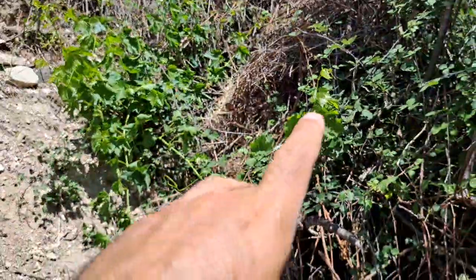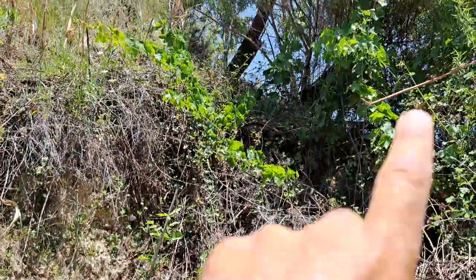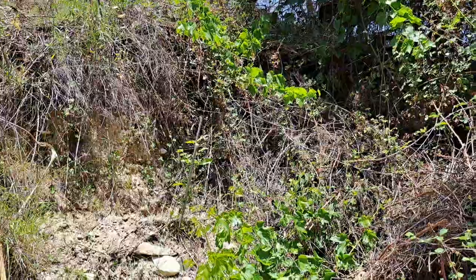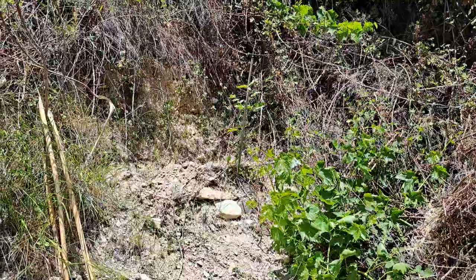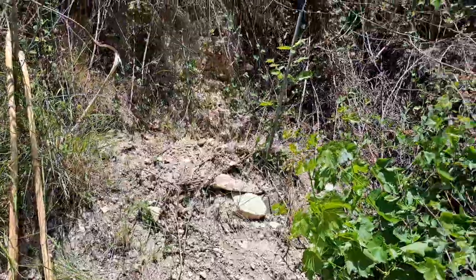Here we see some grapevines. These are naturally occurring. I haven't done anything. You can see actually they grow all the way up here. I don't care about harvesting grapes from here. I really don't care. What matters is that these form some formation that again holds the soil in place. This is the most important thing, to prevent soil erosion.